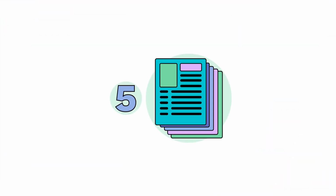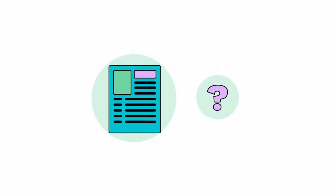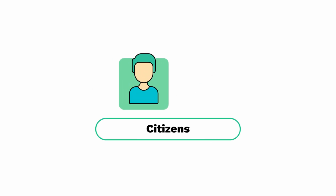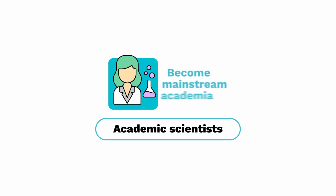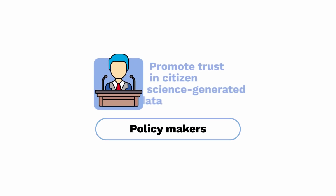The co-creation activities of the CIT SciComm Labs led to the draft of 5 blueprints. Each blueprint aims to answer a fundamental question: which citizen science communication strategies can engage more citizens and help projects reach their full potential? How can citizen science communication become mainstream within the academic community? How can communication strategies promote trust in citizen science-generated data for informed policies?